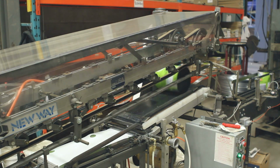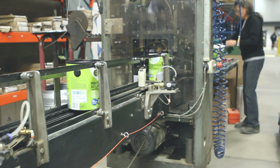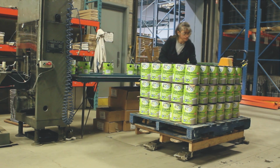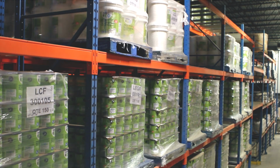Once approved, the paint is put in plastic and recyclable 1-gallon cans or 5-gallon pails, labeled, given a batch number, stacked on pallets, and made ready to be shipped to your local paint dealer.